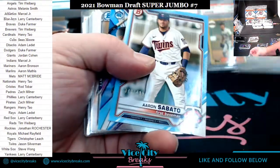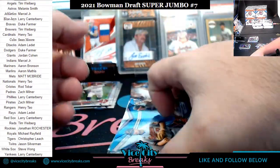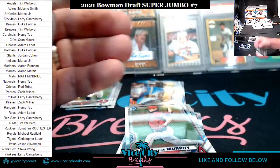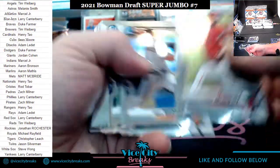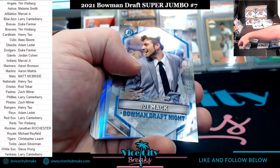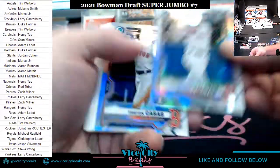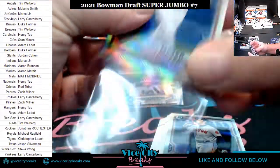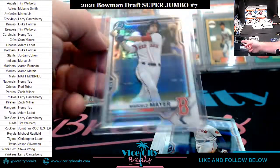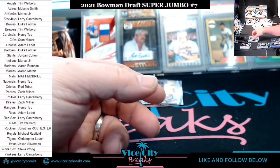Sky blue paper for a Savato, 499 Twins. And Lawler base chrome. Got a long way, but still looking for some Tigers action for Chris. Get him started early on. A Mayer refractor for the Red Sox to go along with the gold autograph that I will be pulling of Mayer later on. I got a couple of boxes still, but a little bit later we're going to have the Mayer gold.